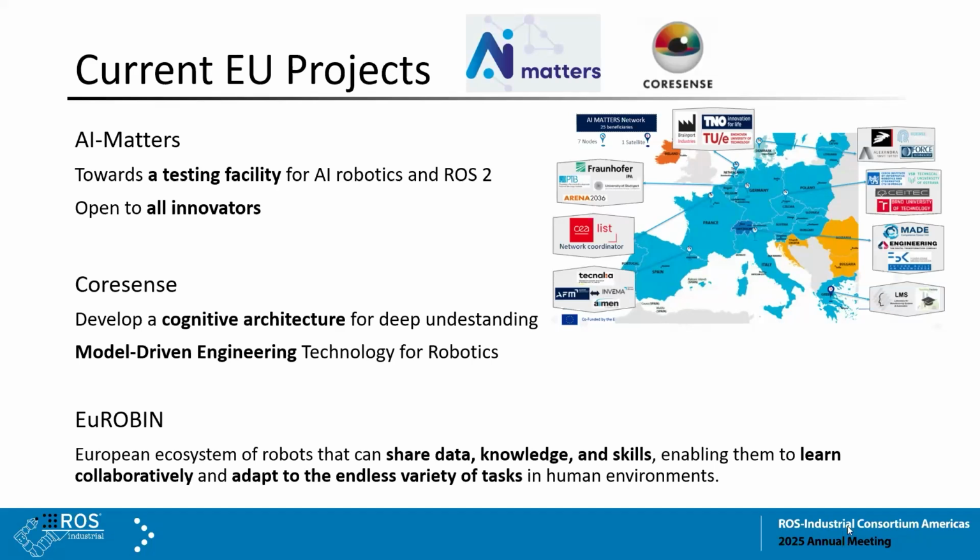There's another project called CoreSense. This one is more research-based, but the vision here is to develop a cognitive architecture for deep understanding. Concretely, it's actually a model-driven engineering technology for robotics that is developed in our group. The goal is to allow some model-driven technologies with ROS to combine with ROS2. So this is an ongoing project also for the next years.